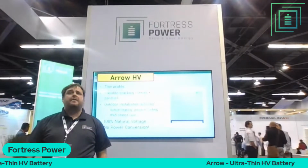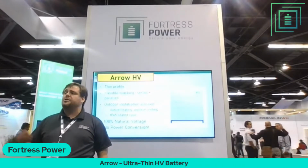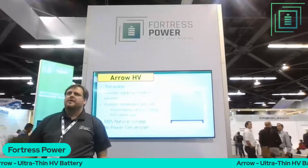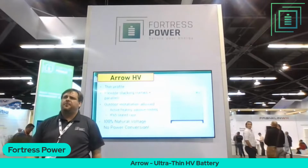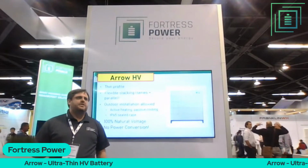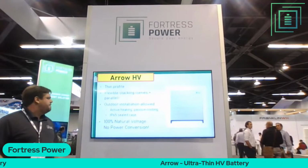On top of that, we have a heat sink running down the entire back of the battery. So in those hot environments, heat is ventilated out of the back side of the battery, which is the cool side of the battery because that's where the shade is. So we have active heating, passive cooling, stackable form factor, thin profile. This is the high voltage battery that your installer will want to install.